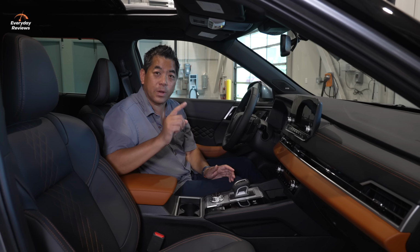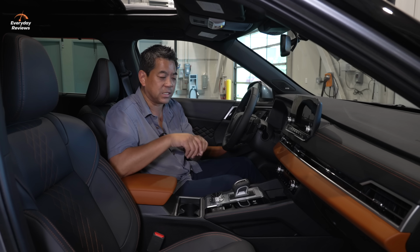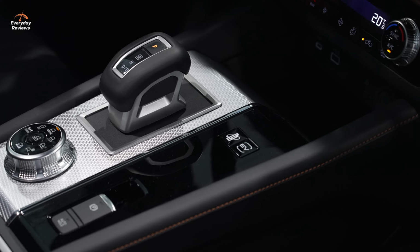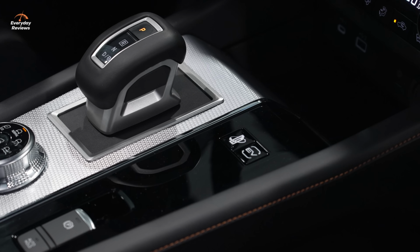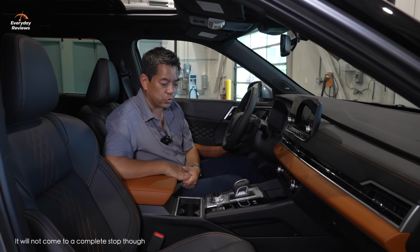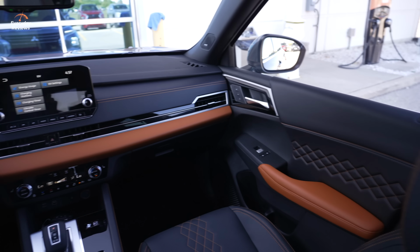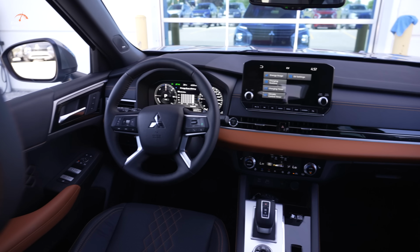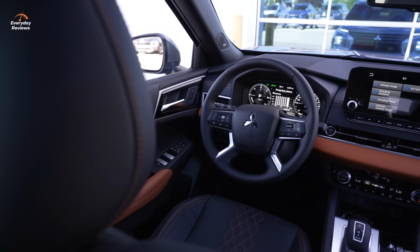Here's one thing that's different between the PHEV and the regular gas version: we have two separate buttons here. One says EV and one has a pedal. That's for regen or one pedal driving. And because of the new platform, we have more room in here, lots of shoulder room. It's very, very roomy. Let's talk about roomy. Let's check out the back.